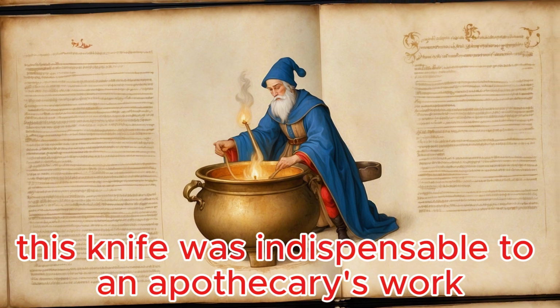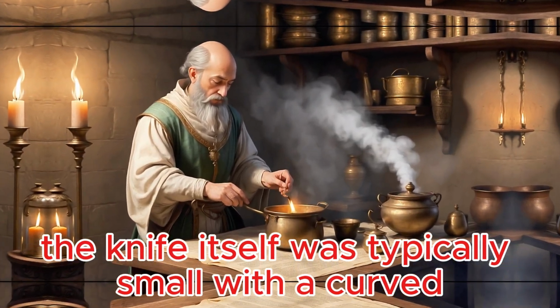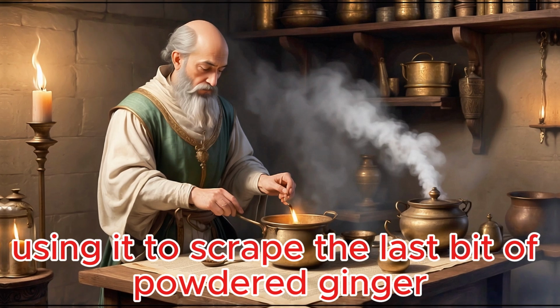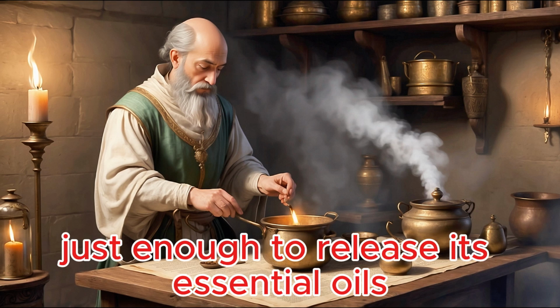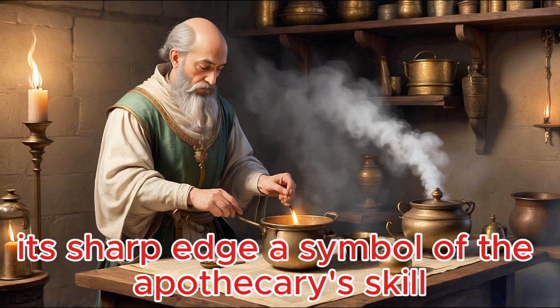to an apothecary's work. The knife itself was typically small, with a curved, fine blade designed for precision. Imagine the apothecary using it to scrape the last bit of powdered ginger off a stone slab, or cutting the skin of a dried herb, just enough to release its essential oils. The blade would have been carefully maintained, its sharp edge a symbol of the apothecary's skill.